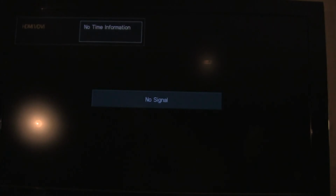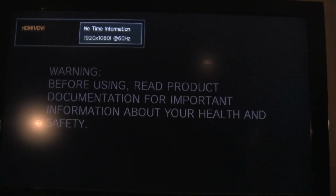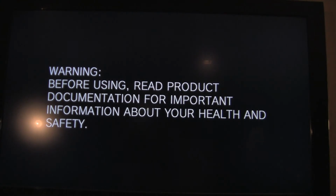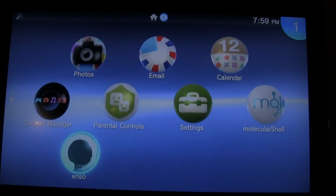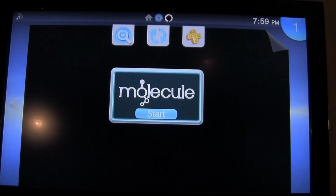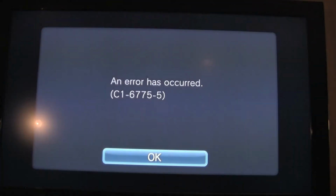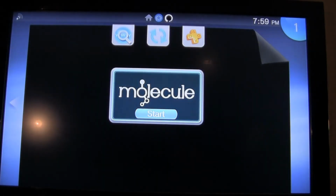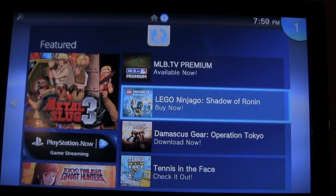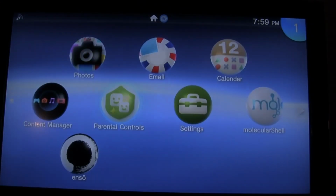It's going to reboot for a few moments, and at the bottom of our menu next to Molecular is going to be Enzo, and we're going to run that. You're going to see that in a minute. There it is, Enzo. We're going to select Enzo, and start Enzo, start Molecular. Don't worry about the error. We have to rehack it because now it's not hacked anymore.